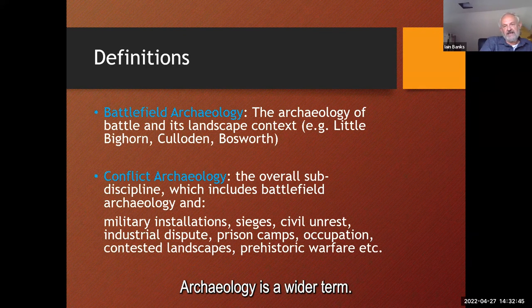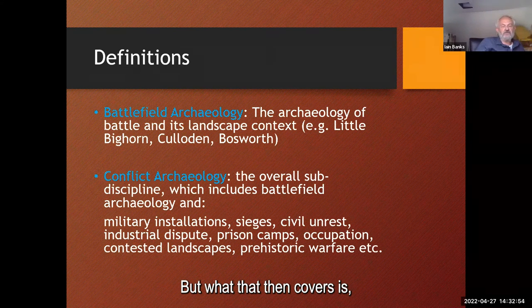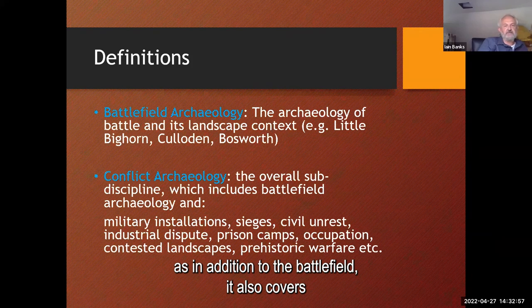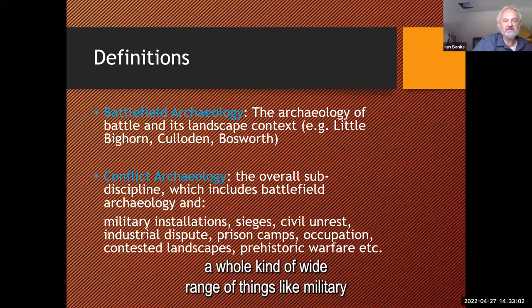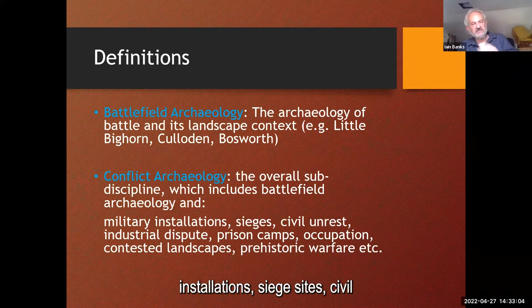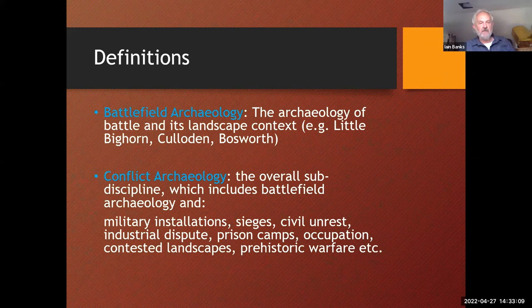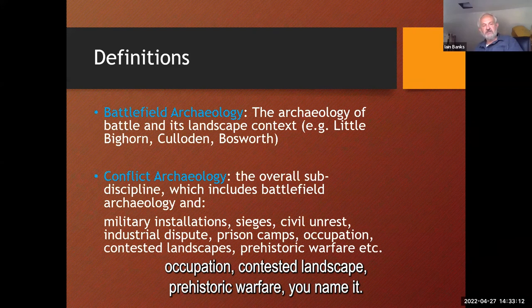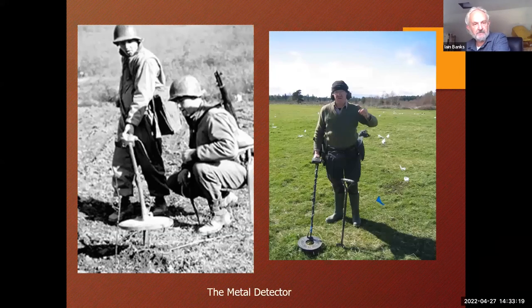Conflict archaeology is a wider term. It's the overall subdiscipline within which battlefield archaeology sits. But what that then covers is, in addition to the battlefield, a whole wide range of things like military installations, siege sites, civil unrest, industrial disputes, prison camps, occupation, contested landscapes, prehistoric warfare, you name it. You can basically cover it within conflict archaeology.